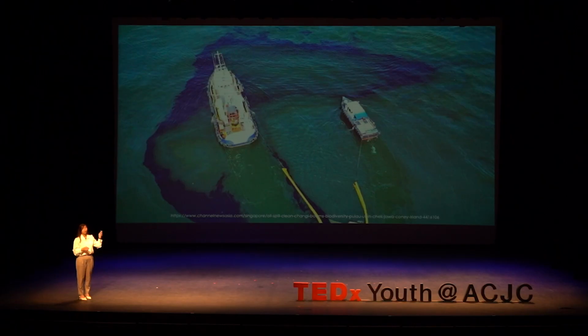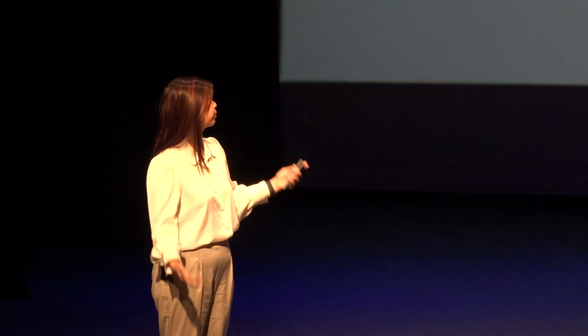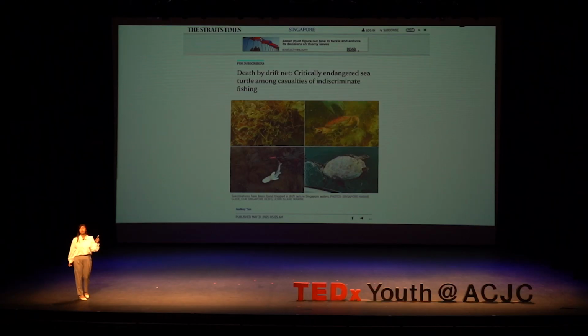And of course, we had the oil spill last year, June. So this really impacted a lot of different habitats as well, not only the corals, but also the mangrove and in the tidal zone. And some of the marine animals are also trapped in slicks of oil. So this is also something to think about.